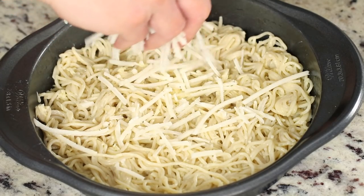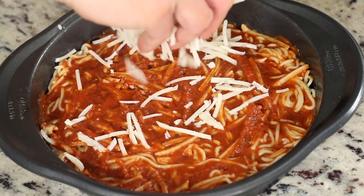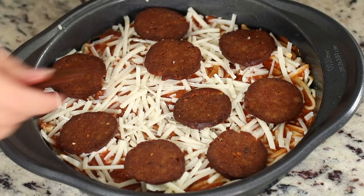It's funny how they don't give you the temperature, but they tell you how long to bake it. I know. Mozzarella. Then I'm gonna take my pizza sauce. More cheese. Salame. This isn't salami or pepperoni, but it'll work. It's what we had in our fridge.